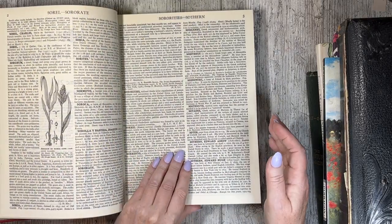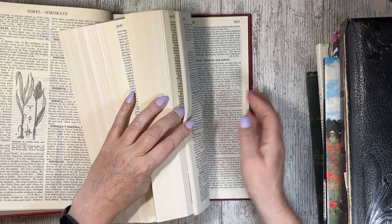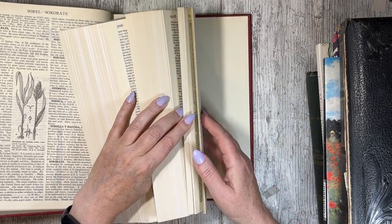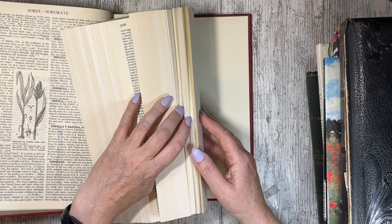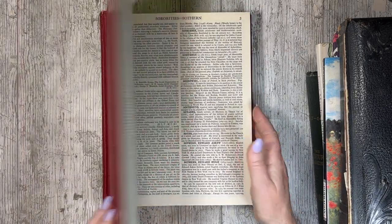I've got loads of pages now to use in book pages. We got about 1,000. I think so, Jess. Yeah, about 1,000. So I was happy with that. And then what else did we get?